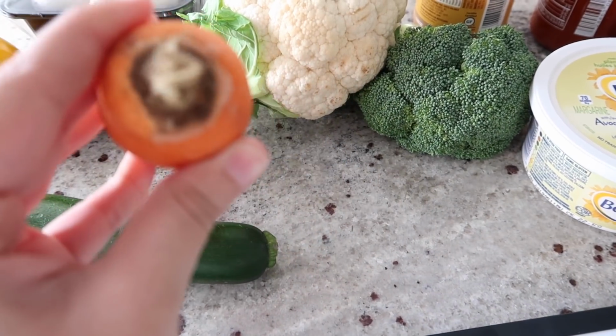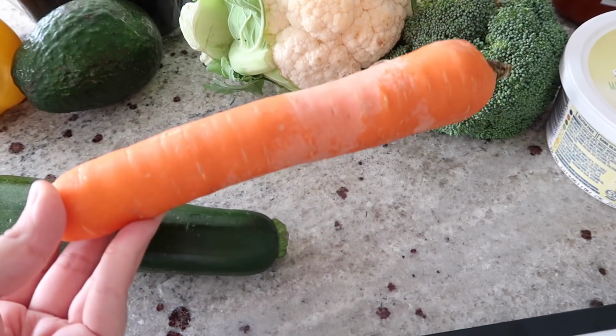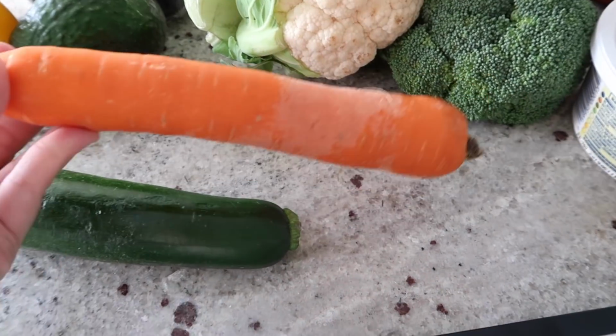Whenever I look at a carrot, I just always want to call it a cenoura because that's what it's called in Portuguese. And it's much more fun to say than carrot. Cenoura sounds very exciting and carrot sounds not so exciting.